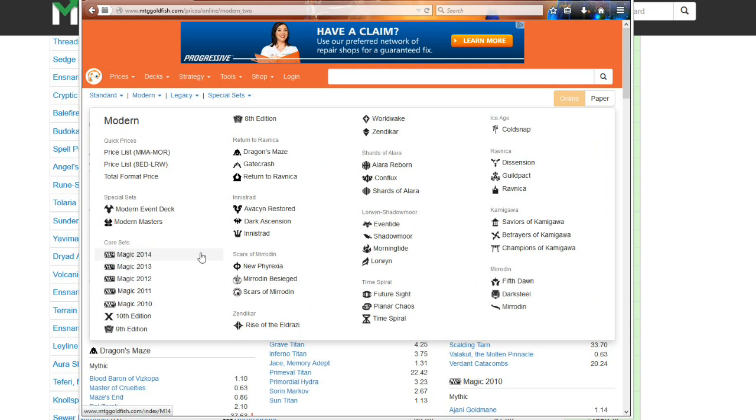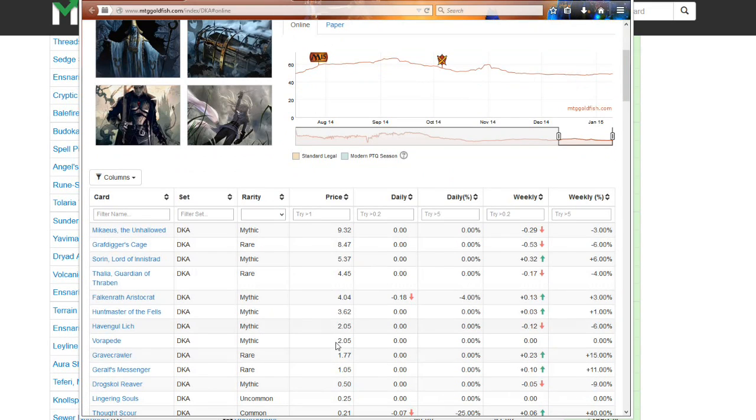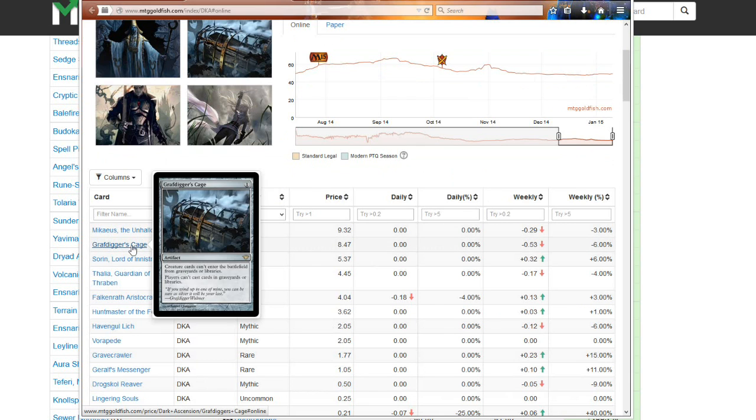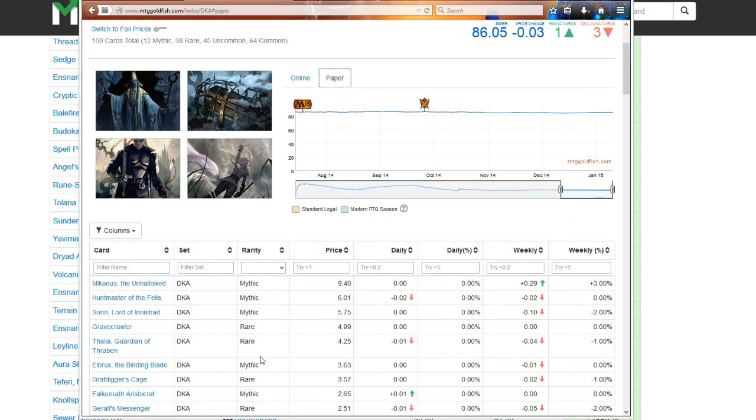I mean, I'm not affiliated with MTG Goldfish in any way, so I don't want any hate there. I'm not trying to maliciously convince you to use this. I've just loved this ever since it's come out. So anyway, I'm just going to show you what I'm talking about here with Dark Ascension. So in Dark Ascension, Mikaeus the Unhallowed is the most expensive card. Look at this, it even is on Magic Online as well.